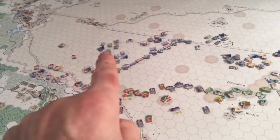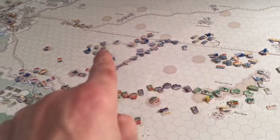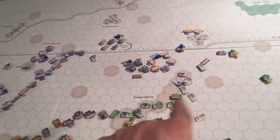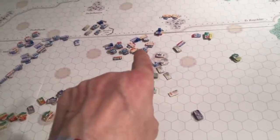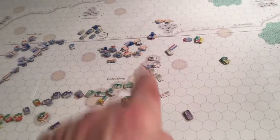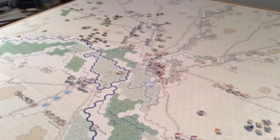But you know, there's a lot of the French have rallied, so there's not many French on this side. There are here just where the battle's been here, and you can compare that pile there to the lack of the Allies here to show you that that's gone very well for them. And the same over there. Anyway, that's what we're up to.